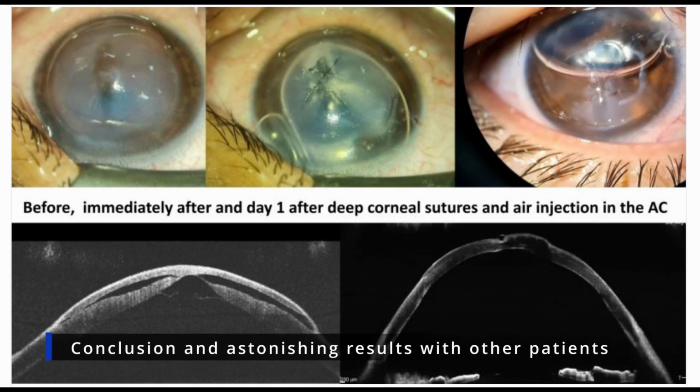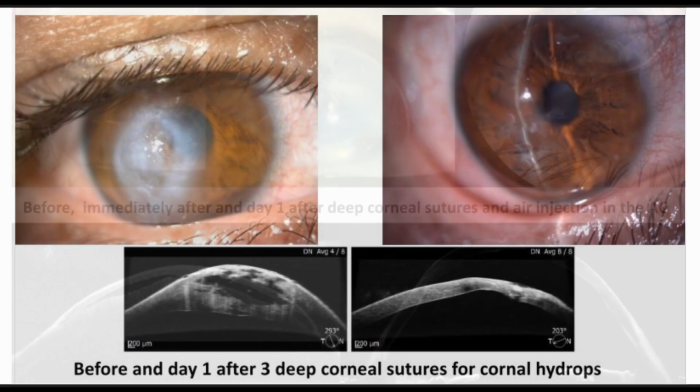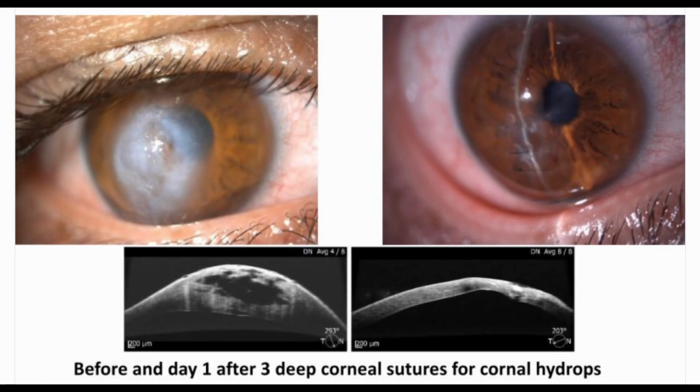In summary, this real case of corneal hydrops is delicate. It required surgical revision of the deep corneal sutures oriented by OCT 1 week postoperatively to be able to achieve a disappearance of the corneal edema.